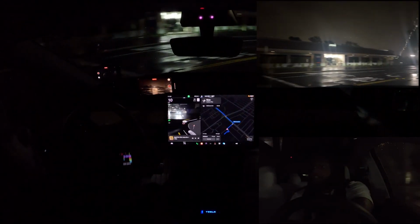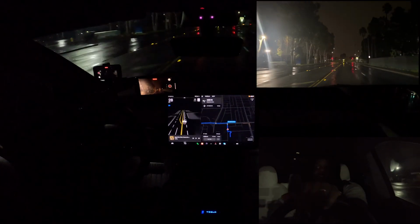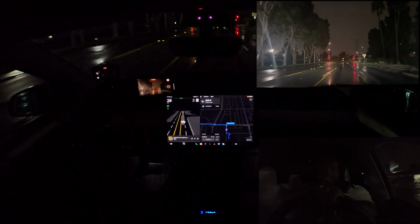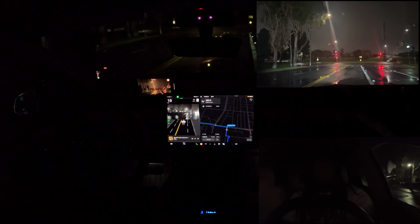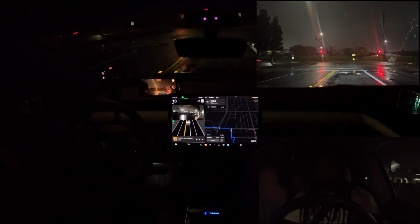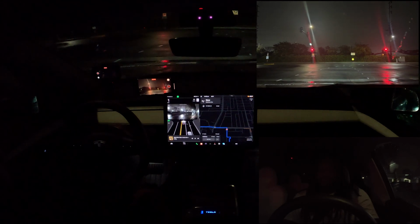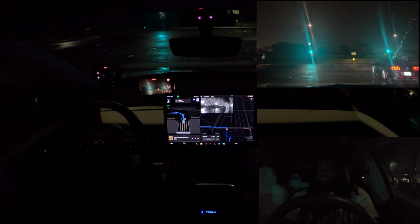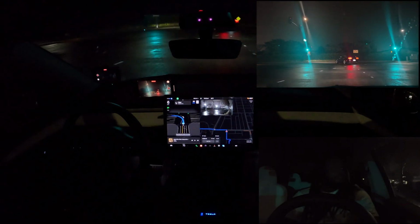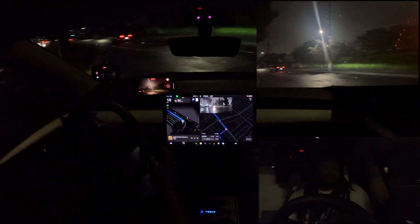All right, so once we get to the stoplight, I'm going to engage in full self-driving. So luckily the rain has stopped. The roads are still wet, but it makes me feel a little bit better now that it is not raining. Here we go. I just turned it on. This is my first experience with it. Let's see what we do.